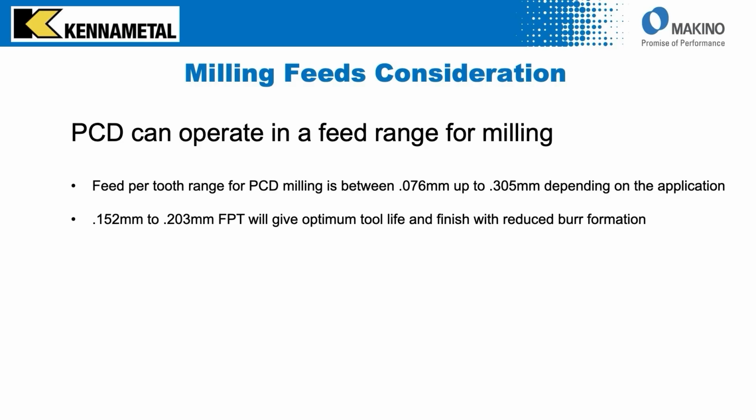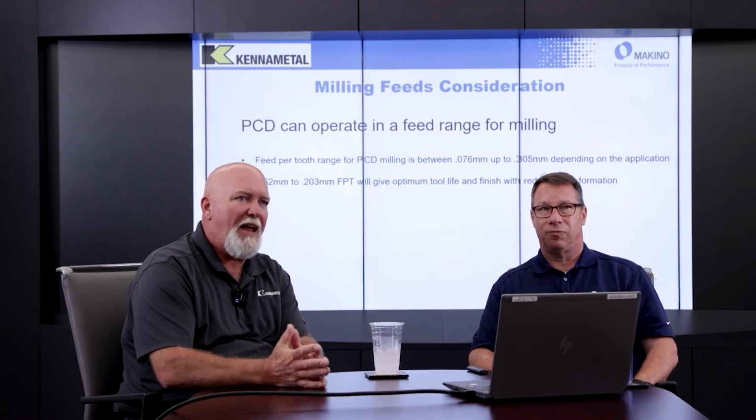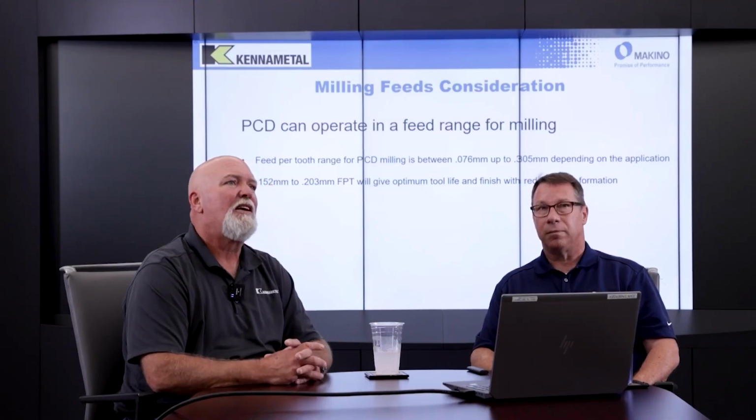Changing the topic a little bit, still with milling, but looking at considerations around feed rate. In milling, the lowest I like to run is around 0.7076 a tooth, and those are some very unique applications. We can actually do bimetal milling with PCD. And when I say bimetal milling, these are your aluminum engine blocks with cast iron sleeves in them.